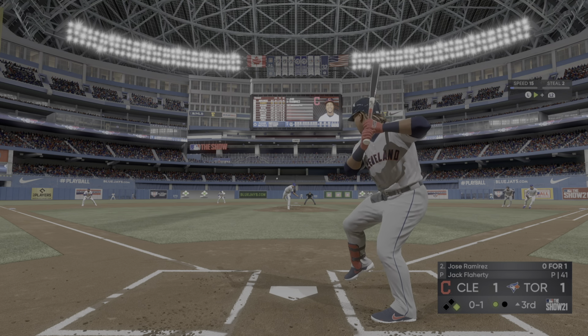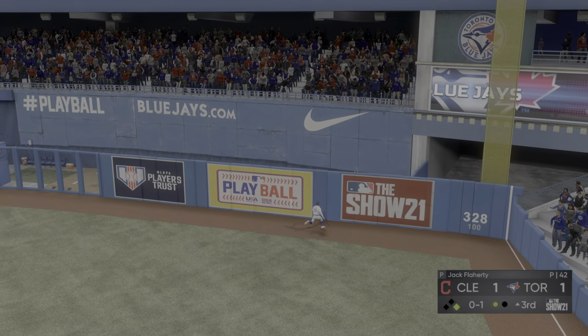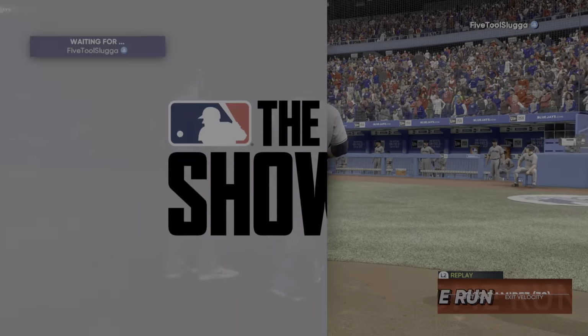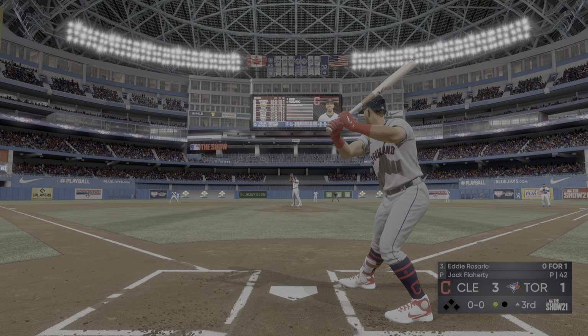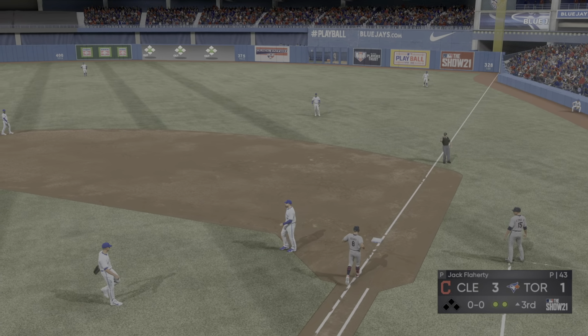The 0-1 delivery. A swing, and this one is blasted to right field. Nothing's gonna stop it. And it's gone. Stepping in now, Eddie Rosario. Left fielder, number 8. Grounded up the first baseline. And he'll take it to the bag himself for the out.